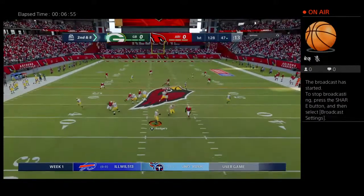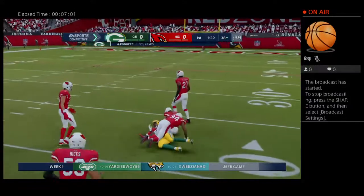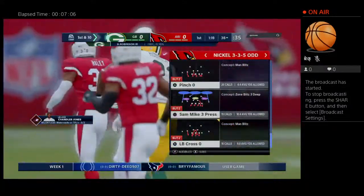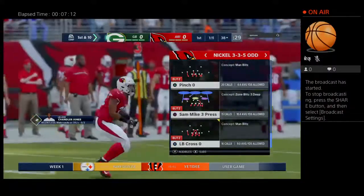Throwing on 2nd and 8. Rodgers looking for his running back, and he's got him. And they'll get him down as he's inside the 40. 15 yards on the play, 1st down. Really been an ideal start for them. They get the turnover on the opening possession. Now here they are moving the ball straight down the field on their first drive.